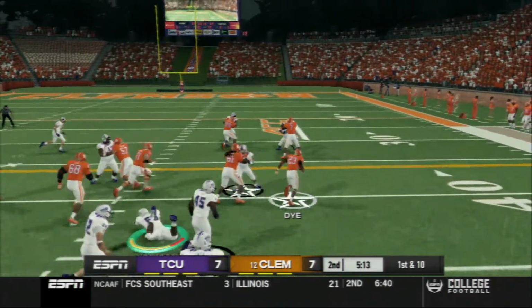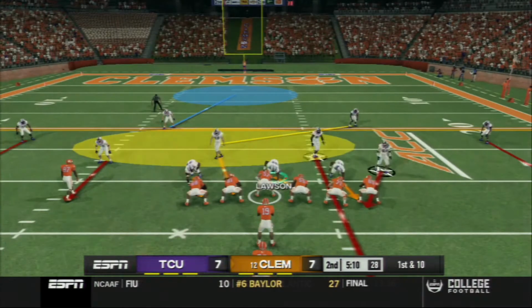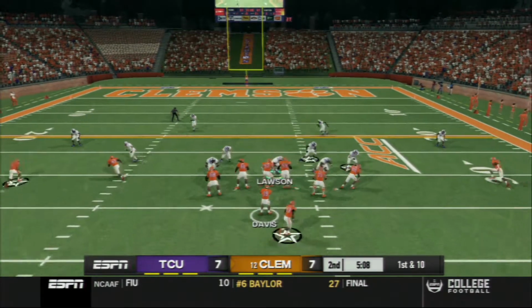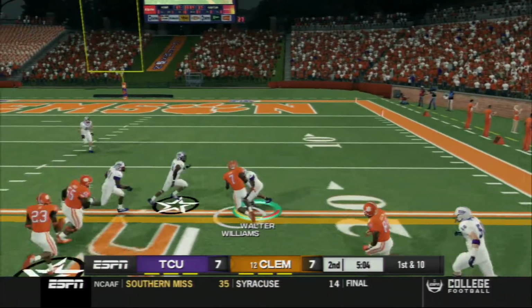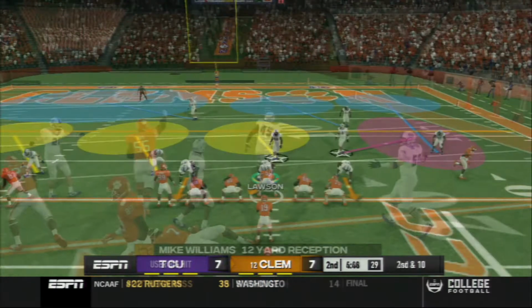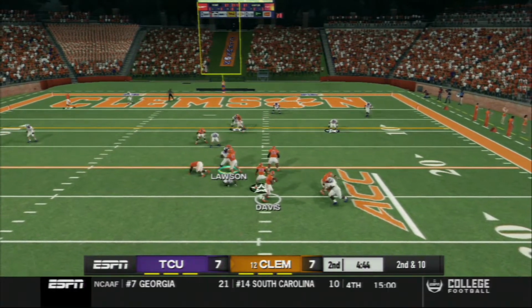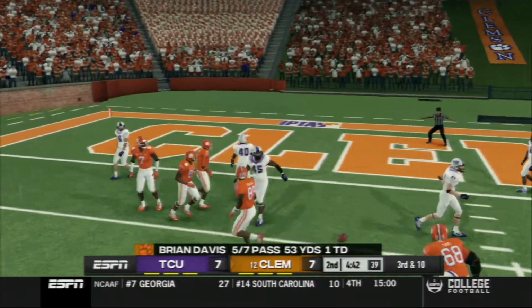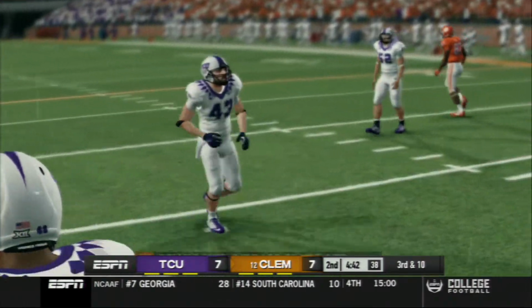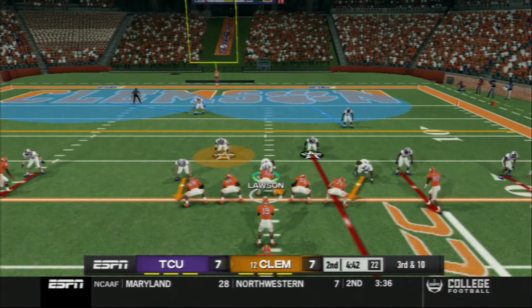And here's Dye, and he gets great blocking. And he gets brought down after 16 yards. And it looks like both teams are having success running, but they decide to throw it. And he does get the first down to Williams. And they're inside the red zone. 2nd and 10. Davis, time to throw. And he throws it. Nearly gets picked off, but he can't hang on to it. I believe that was Wheeler, number 43, cornerback in the slot.